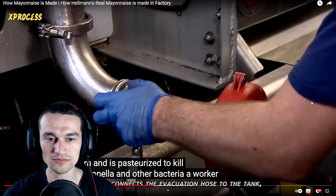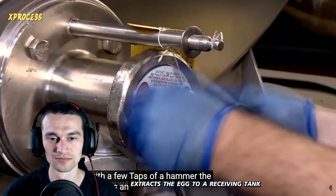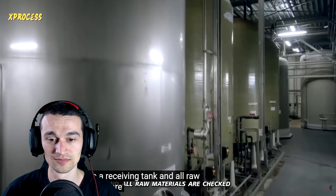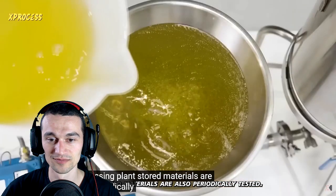Bacteria. A worker connects the evacuation hose to the tank, and with a few taps of a hammer, the valve opens. An extra pump extracts the egg to a receiving tank, and all raw materials are checked to verify their freshness. Everything looks clean when they arrive at the processing plant, and stored materials are also periodically tested.